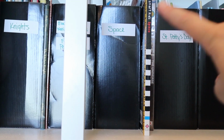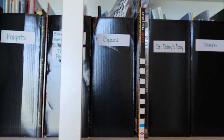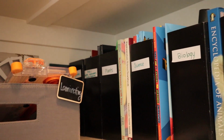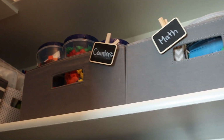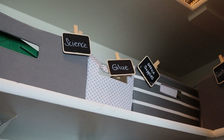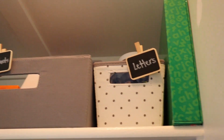I added a few to this space bin right here because we're going to be doing astronomy with earth science. And so I've gotten some extra books and stickers to do that. And then I just kind of made it look nicer if I could. So those are our books. And up on these shelves, I really hardly did anything. I pulled down these bins and just reorganized them and saw what I had. And then have some more glue coming right there. And then we have geoboard games over here and letters.